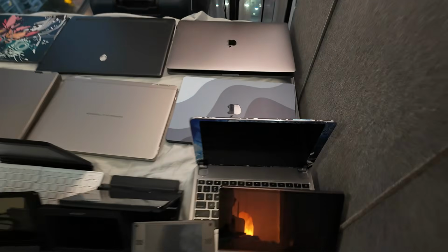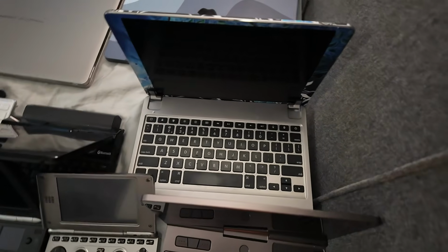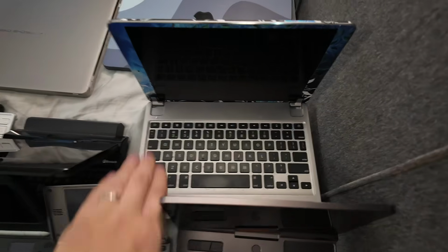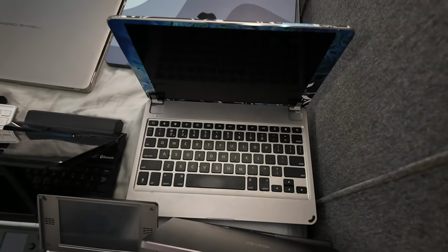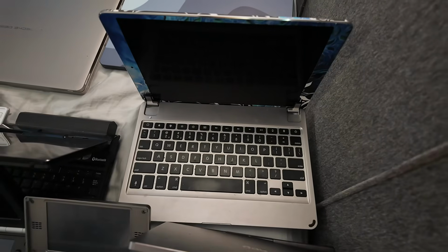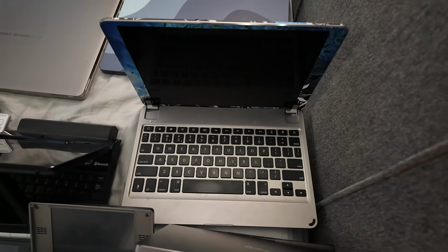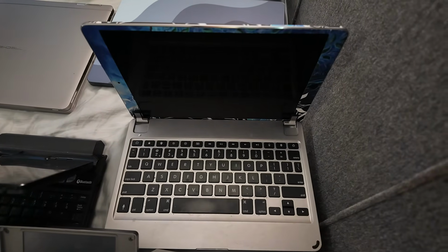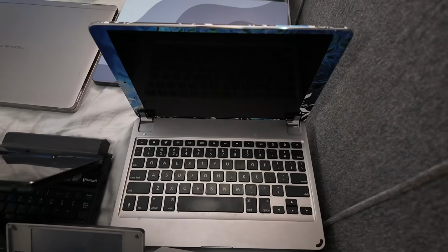All right, let's go down here. This is the iPad Pro 10.5 from 2017. Yeah, this is the iPad Pro I've been using for a very long time. I've used it since 2017. And it's the second generation iPad Pro. I have a Bridge keyboard attached to it, which I think is pretty nice. Bridge makes nice keyboards. The reason why I still have it is because it's the last iPad Pro that had the headphone jack.